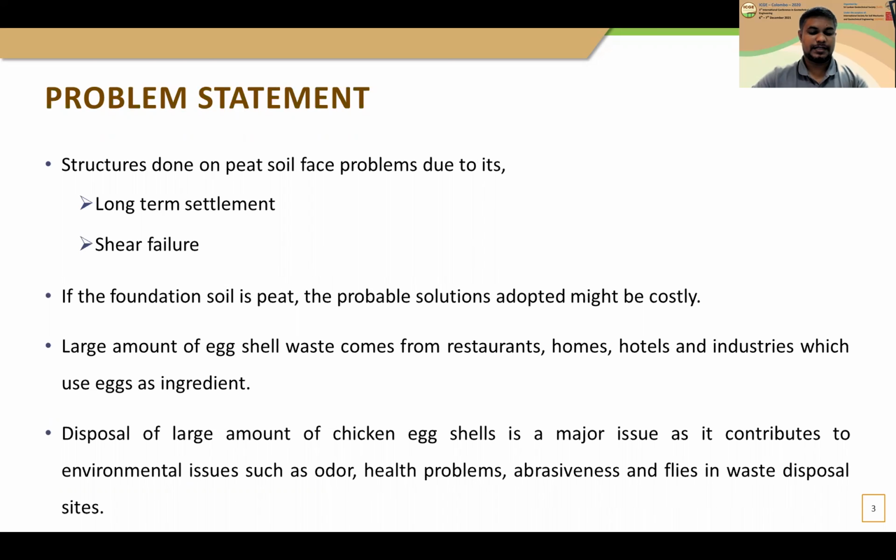Therefore, it appears that there is a need to study improvement methods for peat in an economical and eco-friendly manner. In addition, waste disposal is an environmental problem that increases year by year in Sri Lanka. Therefore, usage of waste materials for construction purposes is also a relief to environmental pollution.